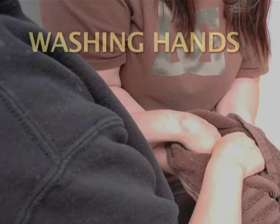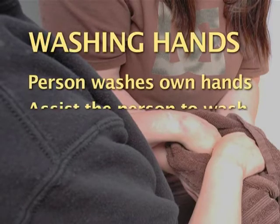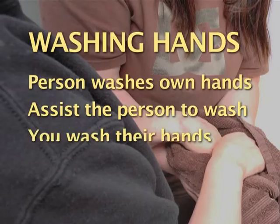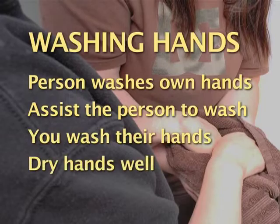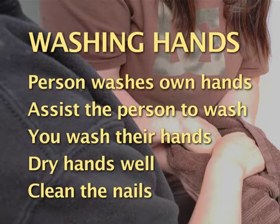There are a number of ways to wash hands. You may be able to give the person the face cloth and have them wash their own. You may place a wash basin on the bed on a towel and have the person soak his or her hands in the water while you wash and dry the hands. You may actually wash the hands yourself with your own hands and then rinse and dry them off. Be sure to dry the hands well, especially between the fingers. Always clean the nails. Use a nail brush as needed.